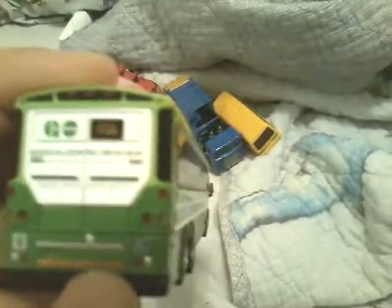I forgot to say that it also has an accessibility sign. These newer buses, for some reason, are a lot more accessible than the old ones, and this one also has the wheelchair sign. They're both good models as far as I know. But yeah, here it is.